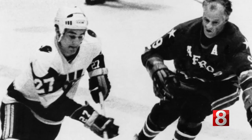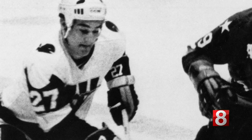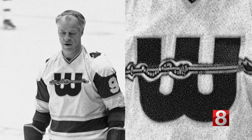It all began back in 1979. The New England Whalers were becoming the Hartford Whalers, and Peter was given the job of replacing the old logo with a new one. I met with them and they said, look, we're coming to Hartford, we need a logo. There was no it has to have the H, it has to have a W. There was nothing at all. So it was an open, blank slate.